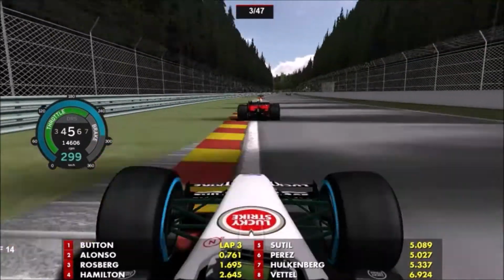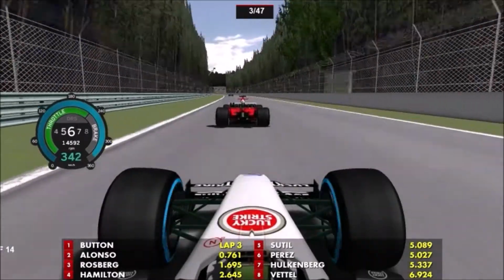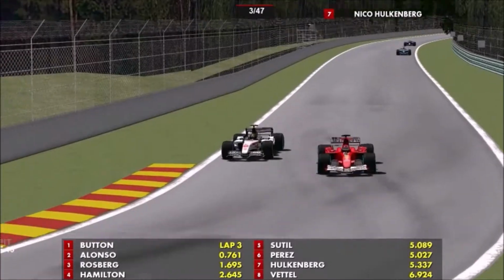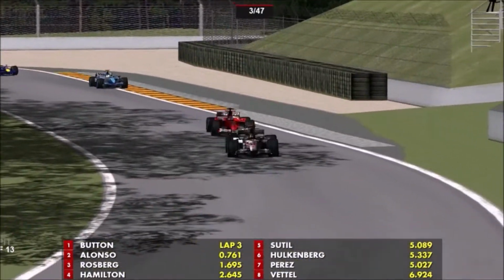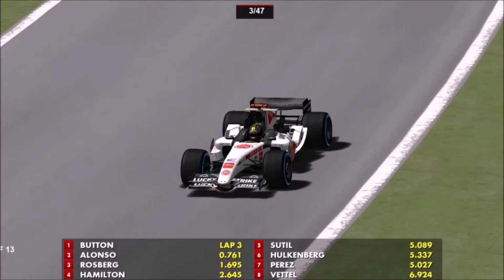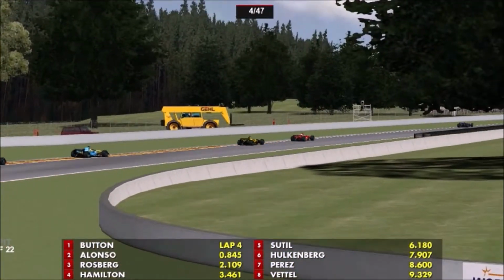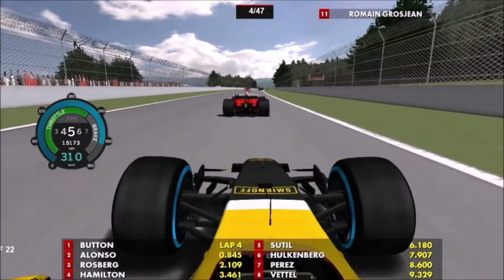And that's not the place to overtake into the kink. Is that where Katherine Legge had that massive crash? Massive accident. I remember seeing that and thinking, how on earth did she walk away from that? Yeah. I feel like they should rename that corner Legge Bend. She's a gutsy lady. She's had loads and loads of massive crashes. Gutsy lady or bad driver? Oh, gutsy lady. A lot of them were mechanical issues. Yeah, I'm only winding you up, don't worry.